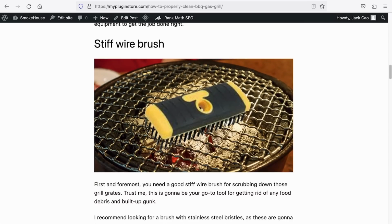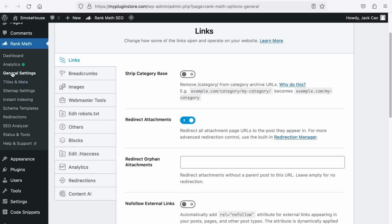This is the result of one of the Rank Math settings. Under General Settings and Links, you will see this redirect attachment setting. If you haven't turned this option on, the link you have just clicked on will lead you to a page with the image only. So turn this setting on if you haven't done so. It is a good SEO practice, by the way. Change whatever you need to change and your site should be good to go.